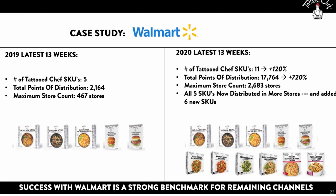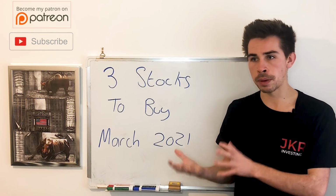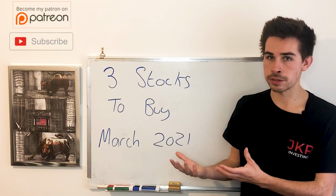So if you think about Walmart, are they going to give more shelf space to a product that is performing poorly, or are they going to give more shelf space to the better products? And this must be a better product, because they just keep giving them more shelf space. So I think when we look at the Walmart deal, this is a great blueprint of how successful the company is on the sales front, and also that it has repeat customers as well. So I think Walmart proves that this can be a successful business model.